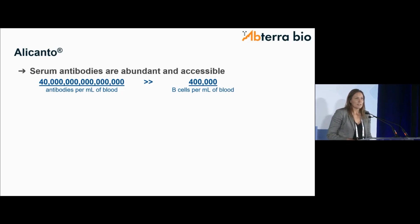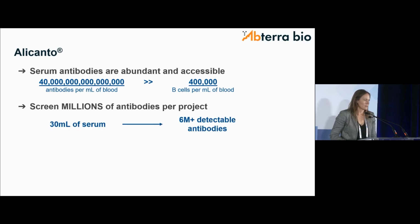So serum is actually a really great source of antibodies. First of all, serum is where antibodies hang out. They are abundant and accessible in that compartment. There's 11 orders of magnitude more antibodies in blood than there are B cells. Now I know they are smaller, but 11 orders of magnitude is massive. That's the difference between grains of sand in a bucket and grains of sand in all the beaches on Earth. So there's a lot of those suckers.